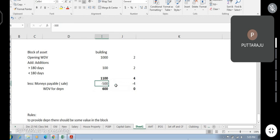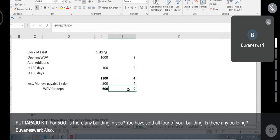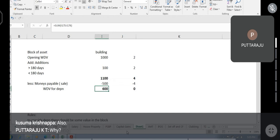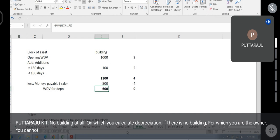For 500. Is there any building in you? You have sold all four of your buildings. Is there any building? No, sir. Can you claim depreciation on this 600 now? No, sir. Why? There is no building at all on which you calculate depreciation. If there is no building for which you are the owner, you cannot claim depreciation, no?